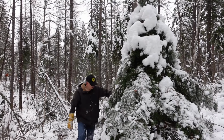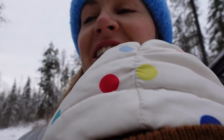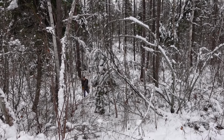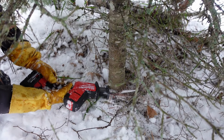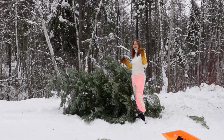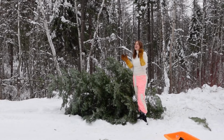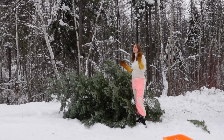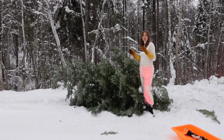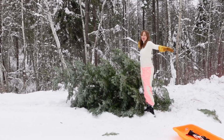We found it. The tree is down in a gully. It's so heavy. Got it up the hill. I was inside the tree with my hair tangled, my eyes closed, blindly carrying the heaviest thing I've ever carried. We got it up the hill. We almost abandoned it, but we got it. I think it might be slightly shorter than last year, but it is so much wider.